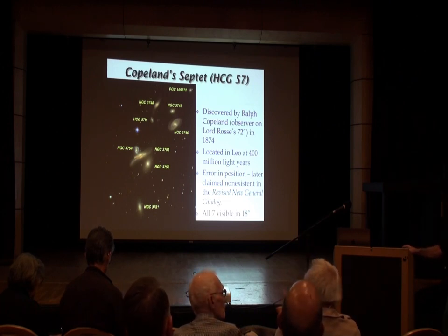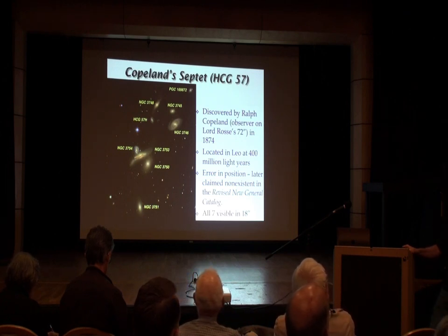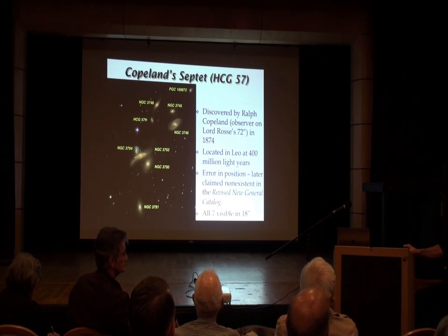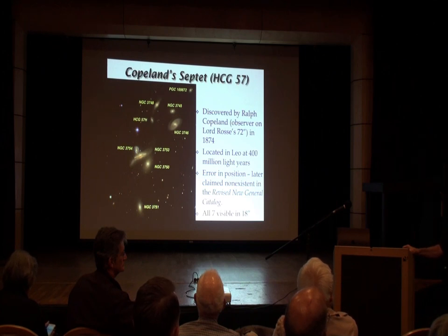Were any of the errors that you tracked down due to actual motion of the object? No, because the motion of any of these objects, as long as they're not solar system objects, star clusters, planetaries like I showed images of, extragalactic objects, galaxies, in a few hundred years, the motion is not detectable. So that wouldn't make any difference.